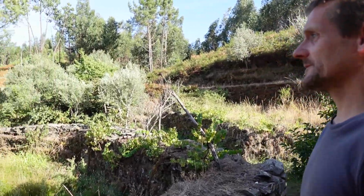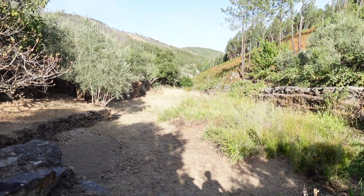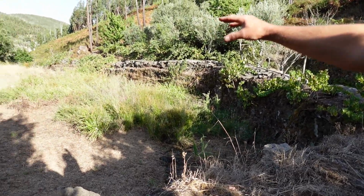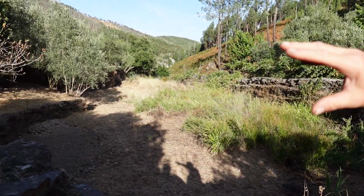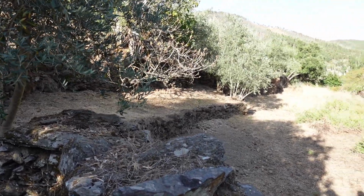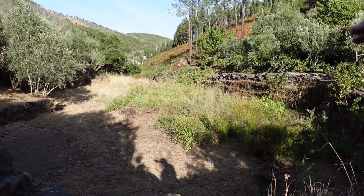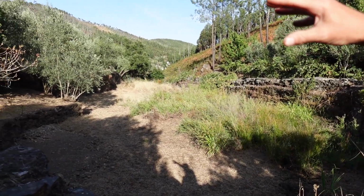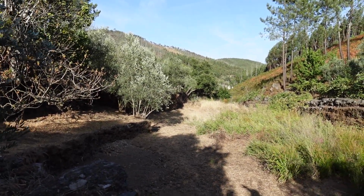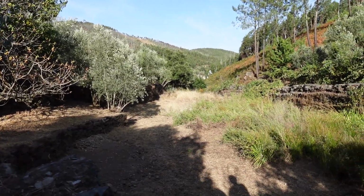So this is from the top end, and obviously as you can see there's this quite considerable dry stone wall that goes most of the way around it, and then you've just got some terracing up the left hand side. We're not certain whether the terraced pieces are actually ours or not. Are they? I'm sure that it's on. Yeah, there was never any divide.